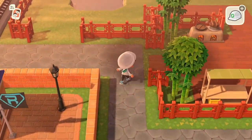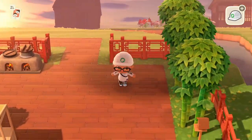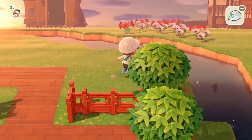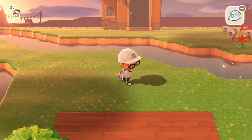This section I worked on this morning. I actually did this during the live stream as well. I plan on making this like a Zen style relaxation area. What I want to do is, once these houses are moved, I'll be pushing the river out a little bit further along to the north and then turning this whole section into like a park area.